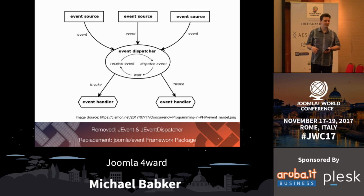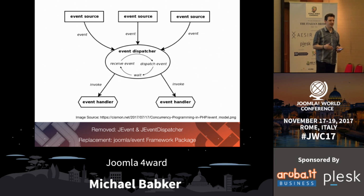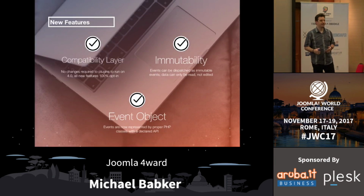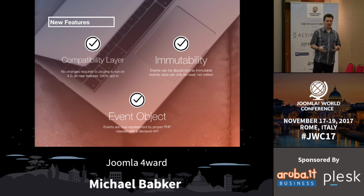Well, those classes have been completely removed, along with some other observer type behaviors and some sporadic classes, and everything has been refactored onto a single event dispatching platform now, and it makes use of the rewritten event dispatcher that we wrote specifically for the Joomla framework a few years ago. And this actually brings a lot of benefits to users and developers.